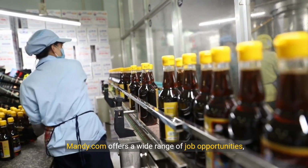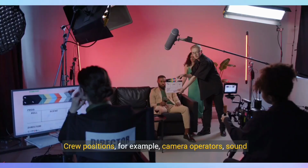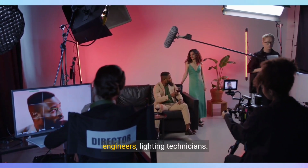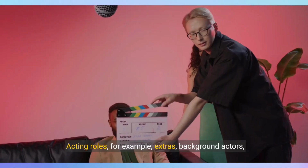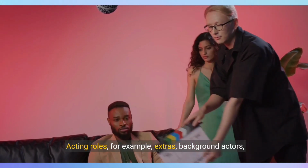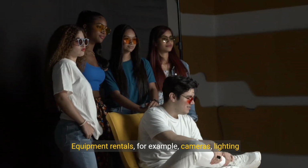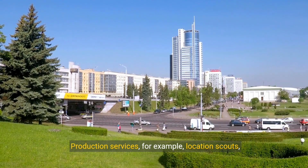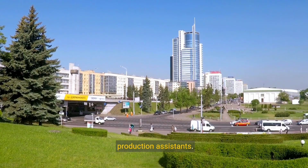Types of jobs available. Mandy.com offers a wide range of job opportunities, including crew positions, for example, camera operators, sound engineers, lighting technicians; acting roles, for example, extras, background actors, lead actors; equipment rentals, for example, cameras, lighting equipment, sound gear; production services, for example, location scouts, production assistants.